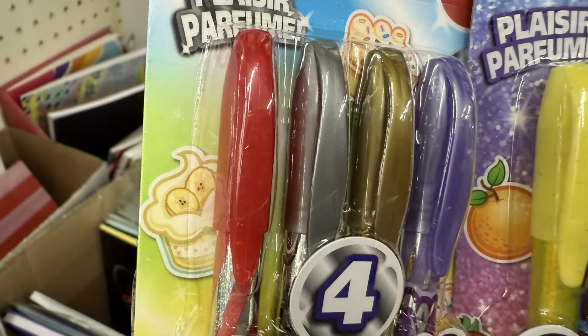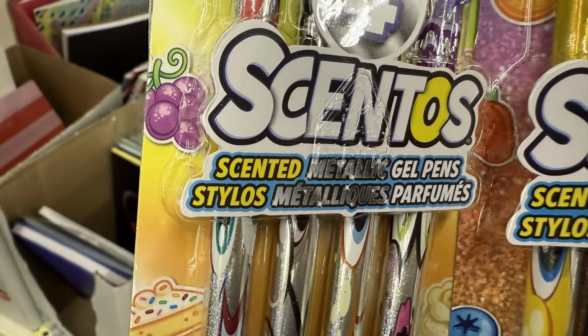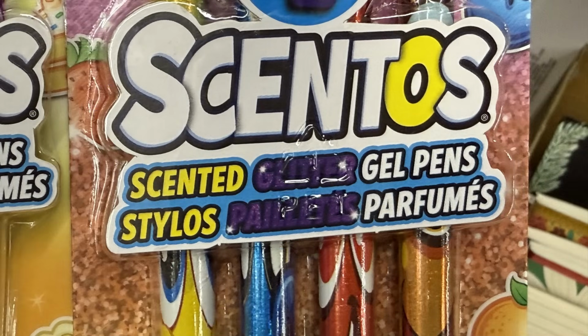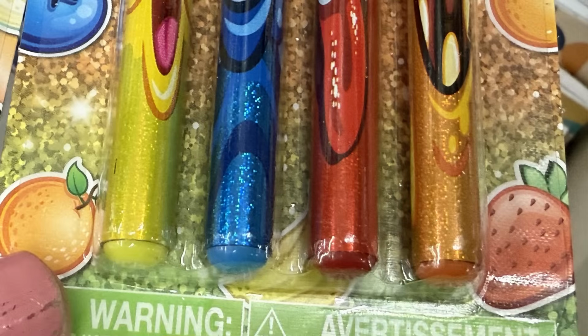So here's the metallic. You get purple, gold, silver, and red. It says the metallic right there. And then on the front of this one, it says that it's the glitter pen. Those come in yellow, blue, red, and orange. Here's a view of the paper. You can see the glitter there.